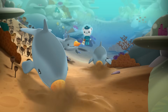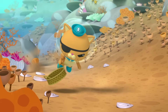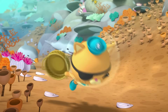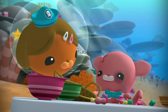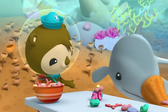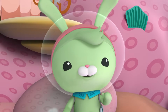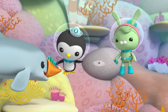Find the coral, put it in the holes. I reckon I can find 5 pieces of coral before you find one. Ah, you're on, matey. Another healthy one. Thank you. That's the last one. Here you go. Thanks.